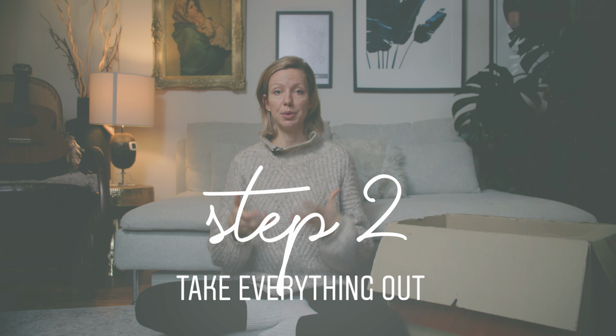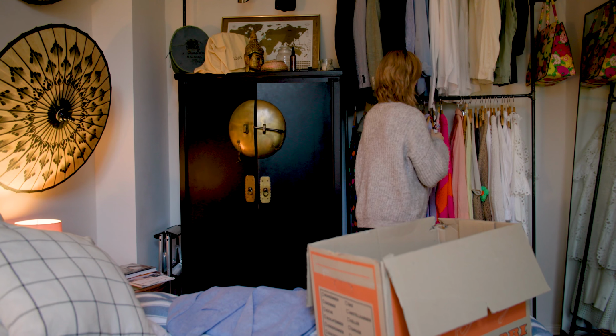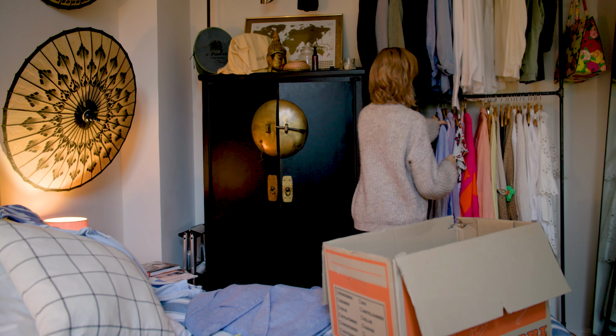Step number 2. First, create an overview, take everything out. That's the great thing about moving, because you need to pack every item anyhow, so you have to get everything out. By getting everything out, you get a clear overview and you can touch everything. This way you can really see what you own. It can be shocking, but also eye-opening to see how much you have, and maybe you even identify duplicates that you don't want to bring. So the second step, take everything out.